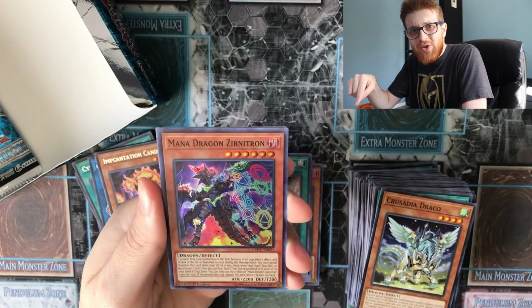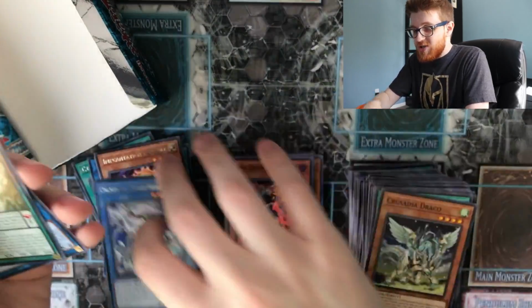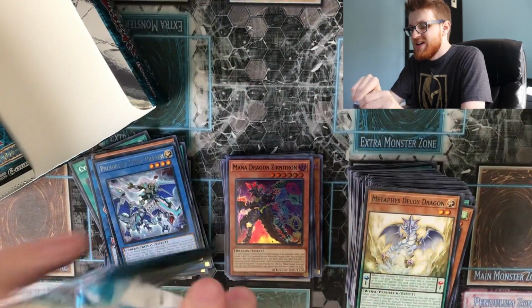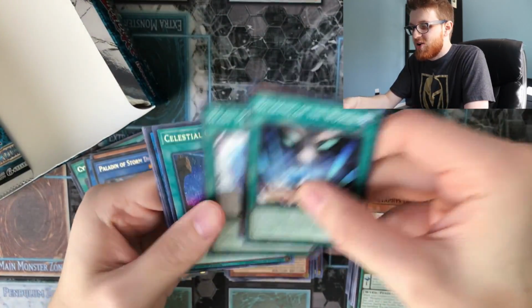Now, this is a really interesting card. I think this might actually have potential to be tech at some point, but it needs a really specific deck to be good. That artwork is really cool, so I'll give it that. Again, it's just another card you keep in the back of your mind. It's always going to take a specific archetype to make that card good.